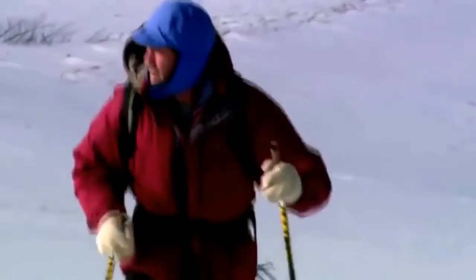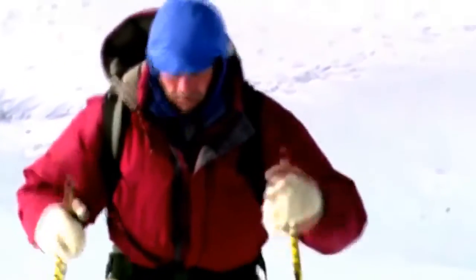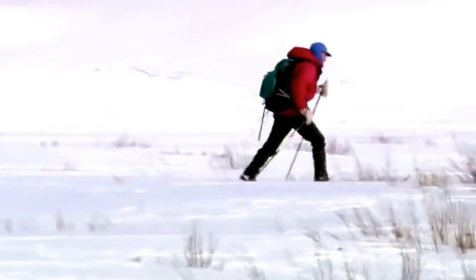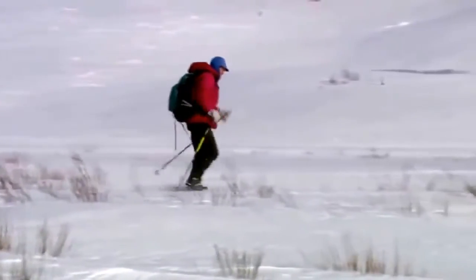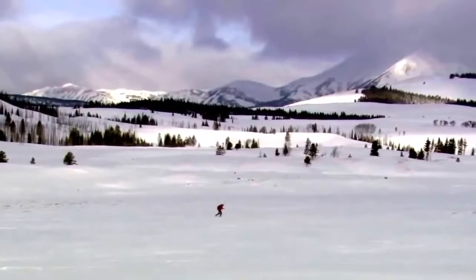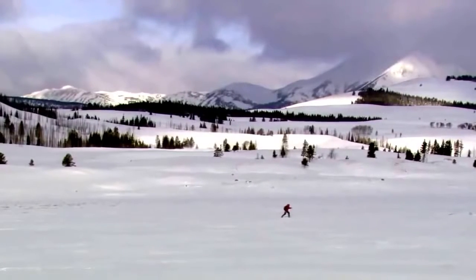Photographer Tom Murphy is a modern-day adventurer who, like John Coulter, finds it hard to come in from the cold. For 26 years, he's spent part of each winter camping in the backcountry. His book, Silence and Solitude, is a profound account of Yellowstone in winter.